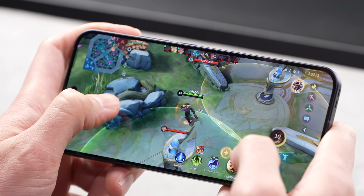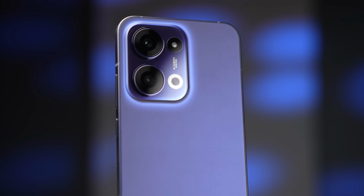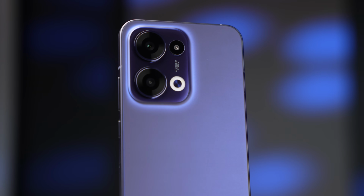Obviously, this is just one game that OPPO specifically optimized for, so it's not going to be representative of all games, but I still think it's a pretty impressive showcase of what they're pulling off here.